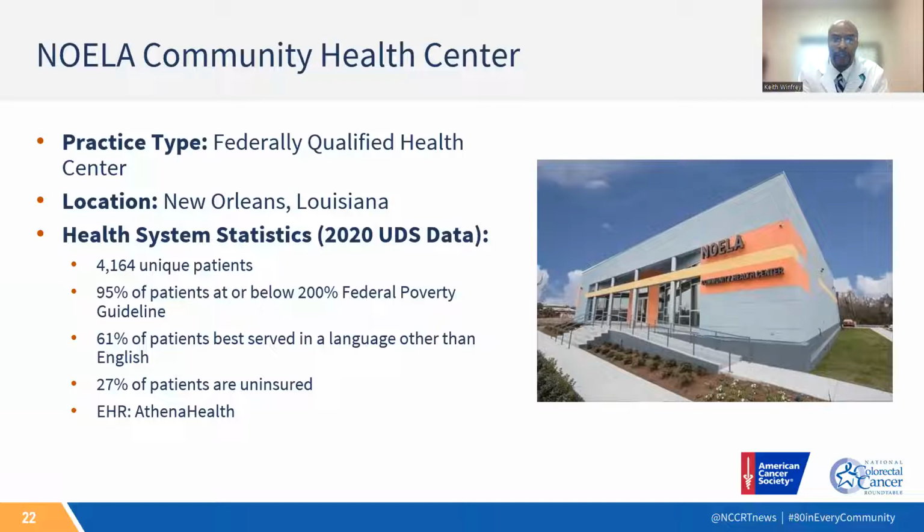And about 27% of our patients are uninsured. And so for us, when we want to approach colorectal cancer screening and improve our rates, for those who are familiar with our story, you know that the STEPS Guide was very instrumental in our approach.